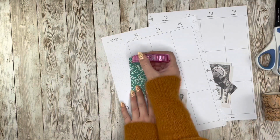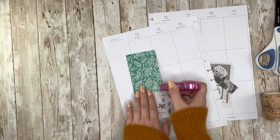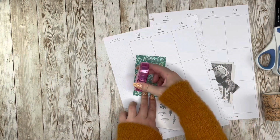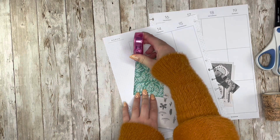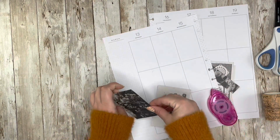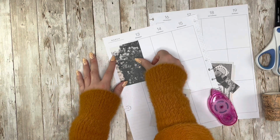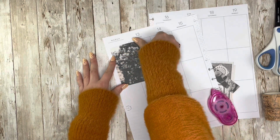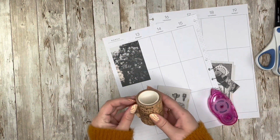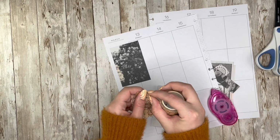I'm just trying to figure out how I can make it different than what I did last week, because I don't want to plan in the same planner spread that I did last week, which I thought was cute, but it wasn't my favorite spread that I've ever made. And also part of the whole decoration process is that I don't like to plan in the same thing every week. I like to mix it up. I like to keep it fresh. So I don't want to make the same thing every week.